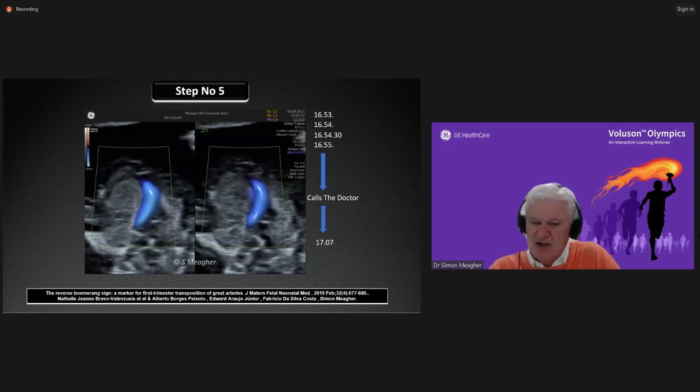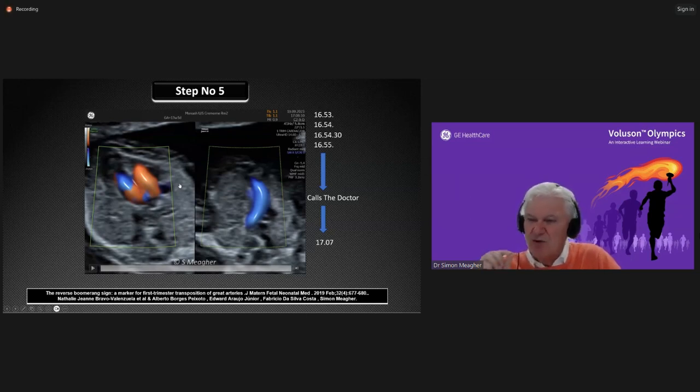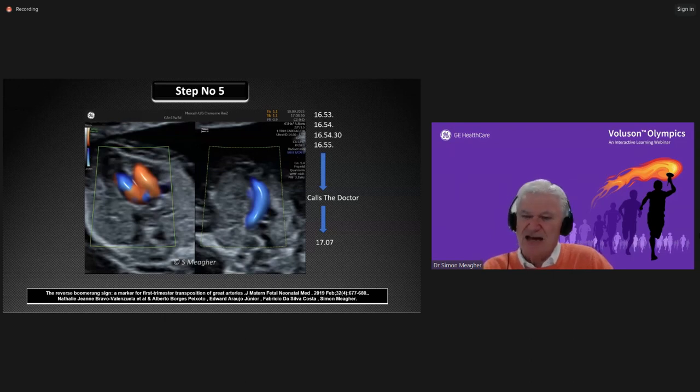I then do split imaging. The baby is turned around. I don't need to invert the image, and I make the point that if you wait, the baby will move in the first trimester. So it's actually not a disadvantage, but an advantage. And you see here that I used CineLoop to capture it. I know it was only a short period of time, but I caught it with CineLoop. So now I've changed to power, I've increased my PRF, and I've used a CineLoop.